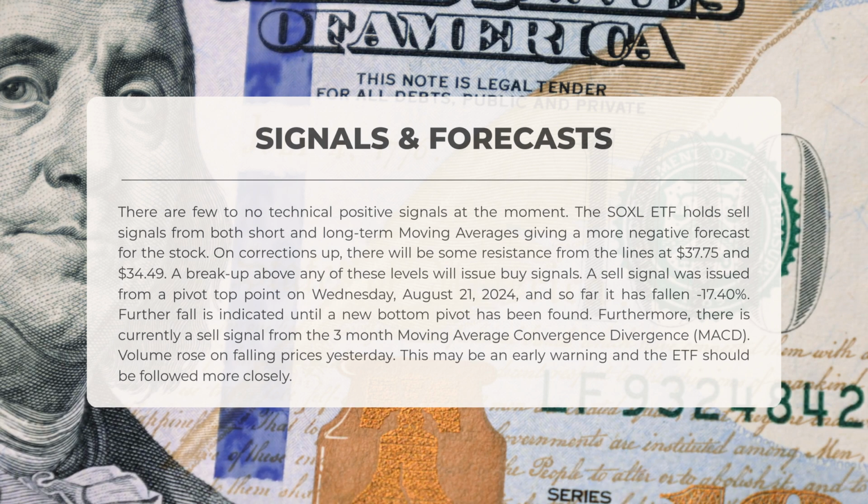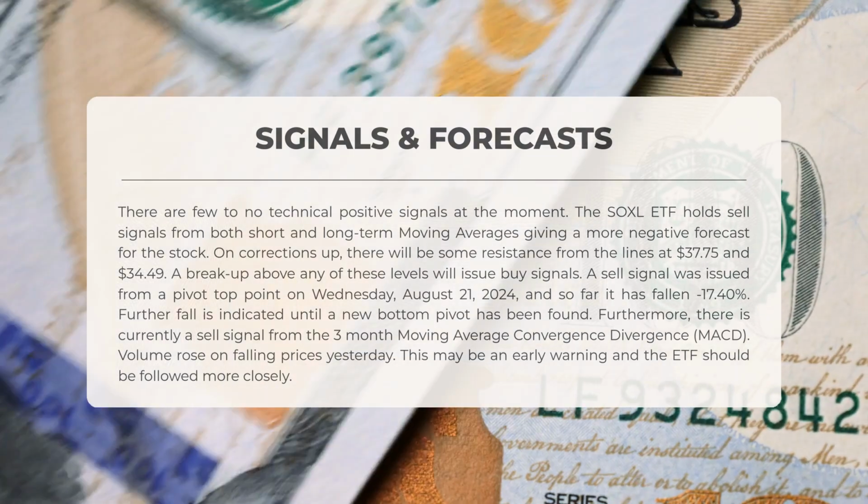During upward corrections, there will be resistance at levels of $37.75 and $34.49. A breakout above either of these levels will trigger buy signals.